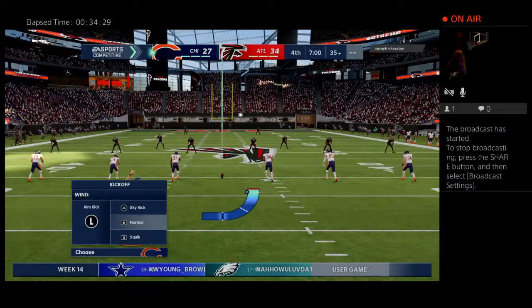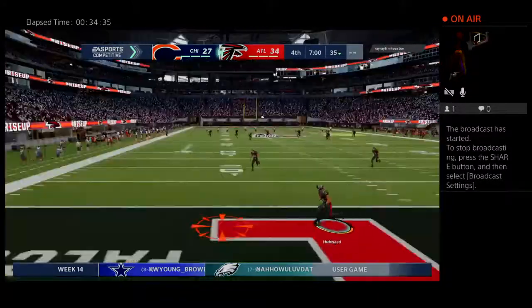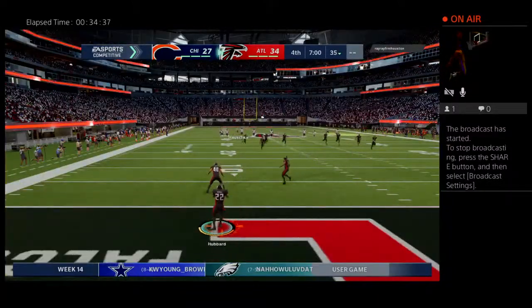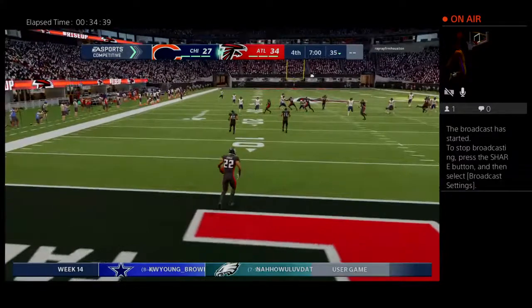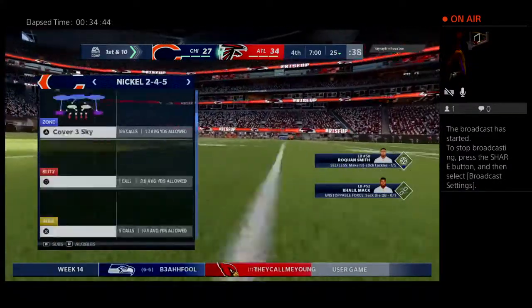Stephen Hauschka set to kick off. Here's Hauschka now to kick it away. Fielded a couple yards into the end zone. And he'll just take a seat, and the drive will begin at the 25-yard line.